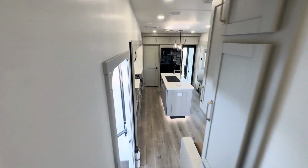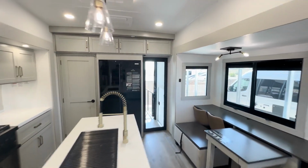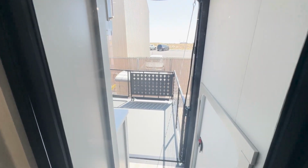So there you go, guys. A 2025 Brinkley. I don't know if we're the first to see these or not, because they literally, like I said, just got here a few days ago. Let us know what you think of this model. 3400 with the party patio in the back. I love it. Love it, love it, love it.